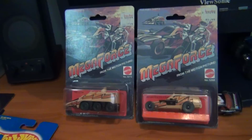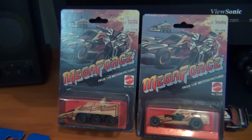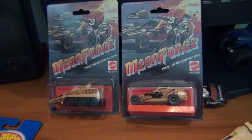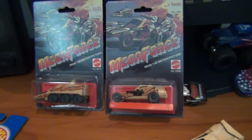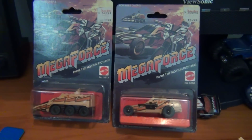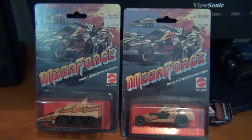Now, Megaforce, why it doesn't have Hot Wheels anywhere? Well, Hot Wheels pretty much supplied the cars, you could say, because this was a movie, Megaforce. It was based on an action movie. I think it was made by an ex-stuntman, but it wasn't really that good of a movie. It was pretty terrible, you could say, and a lot of the merchandise got pulled from the shelves, and I think that's probably why these cars command such a high price today.